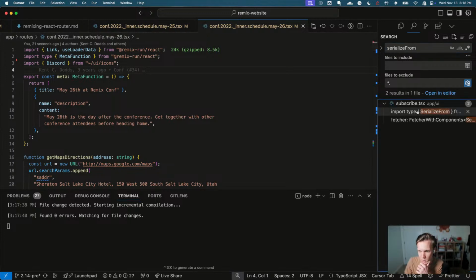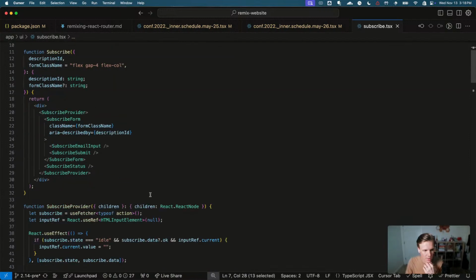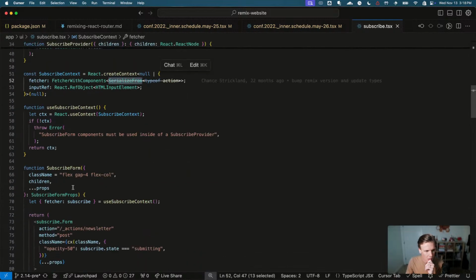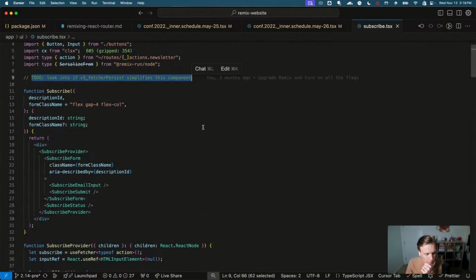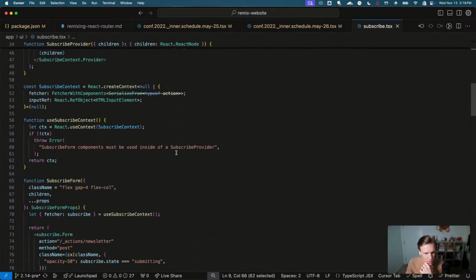And then serialize from is the other one I want to get rid of, because we're also deprecating this because you don't really need it. For the most part, this is just like a little helper that unwraps whatever your loader data was, and so that's what people seem to like using it with. Oh, this whole component is kind of goofy. We have a to do here. It looks like if v3 fetch or persist simplifies this component. I'm trying to think how I want to do this, because last time I tried to do this, I couldn't just rip out the component, or the types were just really goofy on this, but it kind of doesn't matter.